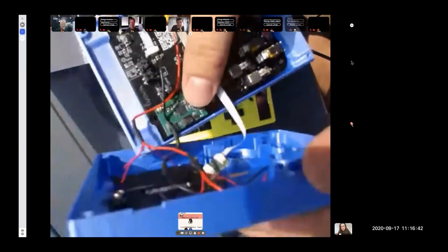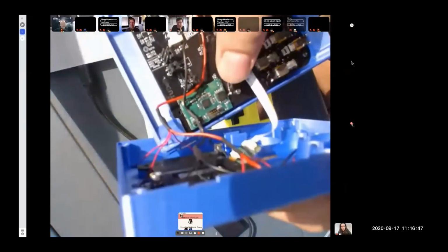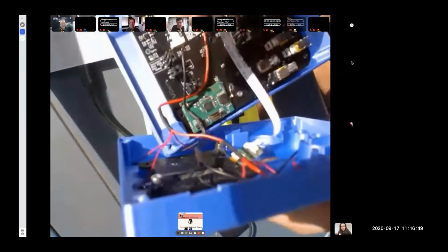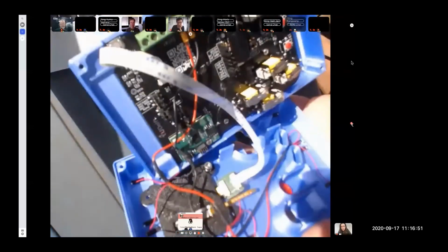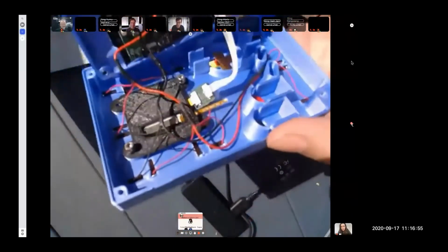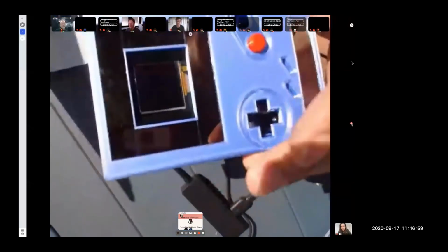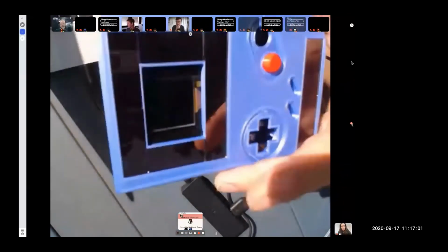And then this is a little Ambiq Apollo chip that we use connected to a FRAM IC to store non-volatile state. All of that goes out to this little screen. We worked hard to make the screen bigger, but there's only so much you can do. Sure. And then there's all of our solar panels. And that's the Game Boy.